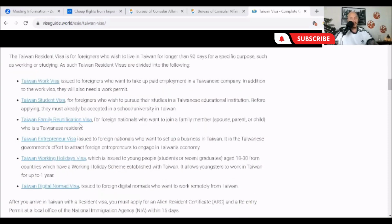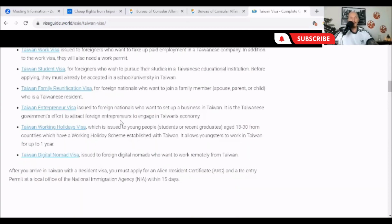Then you've got the Taiwan entrepreneur visa. You can actually get your ARC, so you can get residency with such a visa. Then you've got a working holiday visa. If you are aged between 18 and 30, you can get a visa which will allow you to work in Taiwan for one full year. After that, the chances are you would have made enough connections, enough network, to then either leave the country and come back with a job in place, or get hired and put onto a normal work visa residency.